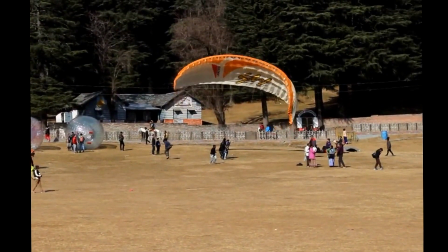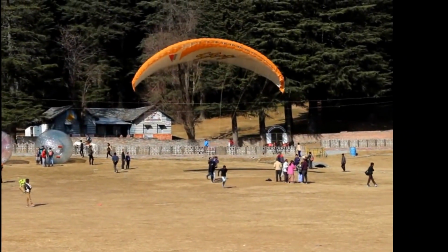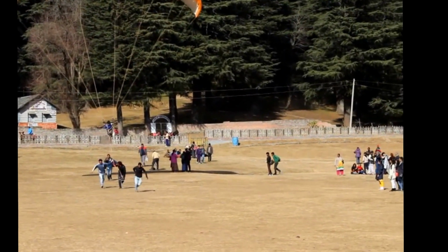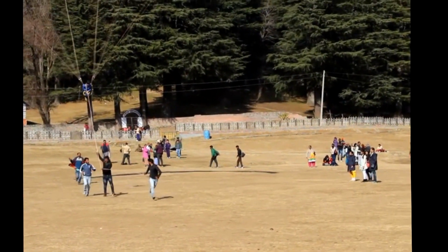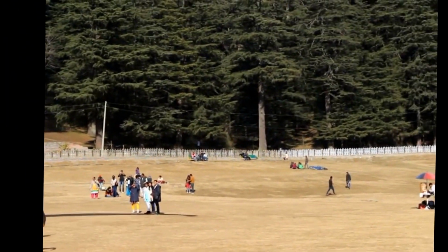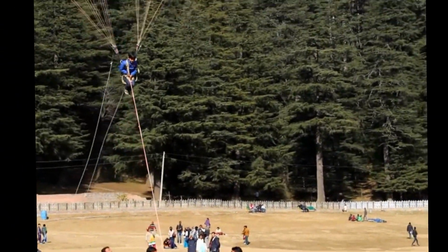So my son had an experience of paragliding. That's my son in the parachute. It was done by people. There was no car, no nothing, just the guys running, and that's my son on the top, and he really had a great time. He remembers this till date.